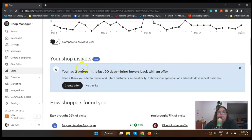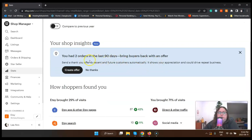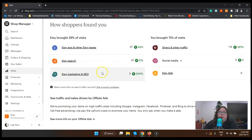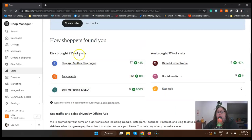And then there's a shop insight here actually, telling me you had 2 orders in the last 90 days. Bring buyers back with an offer. Send a thank you offer to recent and future customers automatically. It shows your appreciation and could drive repeat business. I actually didn't do that yet, which is really bad because I do shop on Etsy and I do get those thank you messages, usually like a 10%, 5% coupon. One place, because I've bought more than one t-shirt, I think now I'm up to a 40% coupon, which is pretty cool.